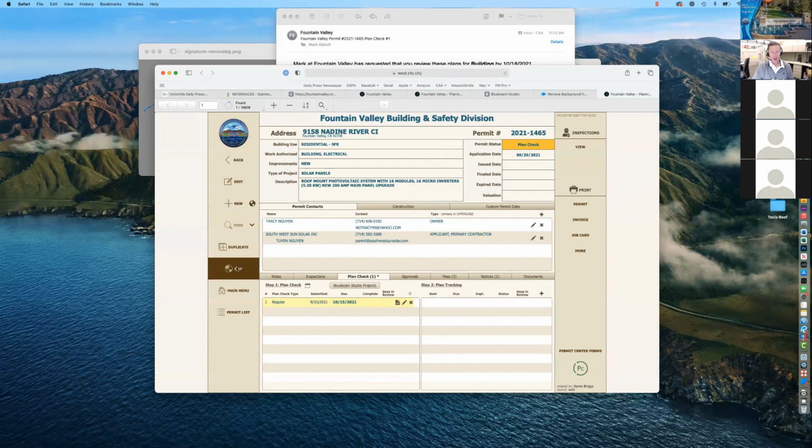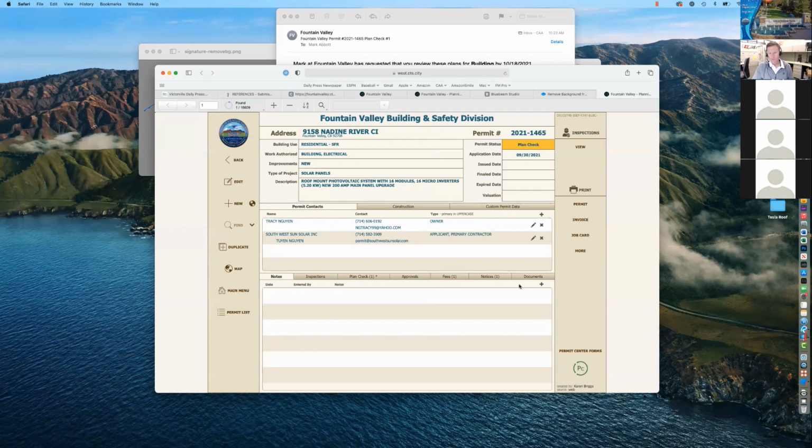Down here at the bottom, you have access to notes. If you need to add a touch point with a customer, if you had a phone call that day, or you wanted to just document something on the permit, feel free to add any kind of notes you want.